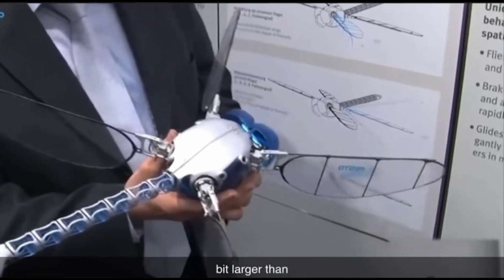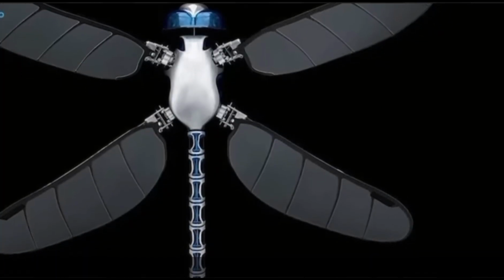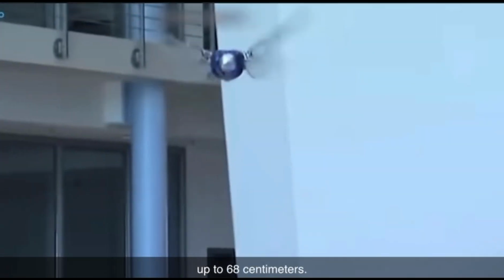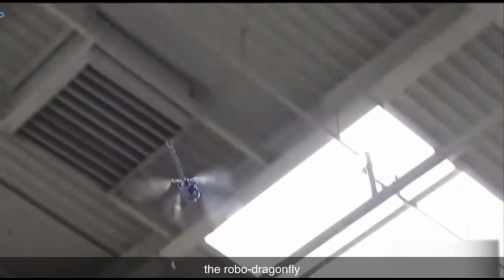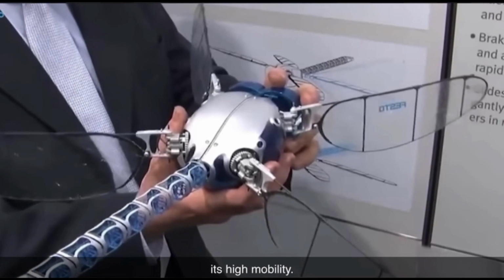The bot's about 48 centimeters long, a bit larger than today's dragonflies. Its fake wings span up to 68 centimeters. Crazy thing is, the robo dragonfly only weighs 175 grams, which is key for its high mobility.